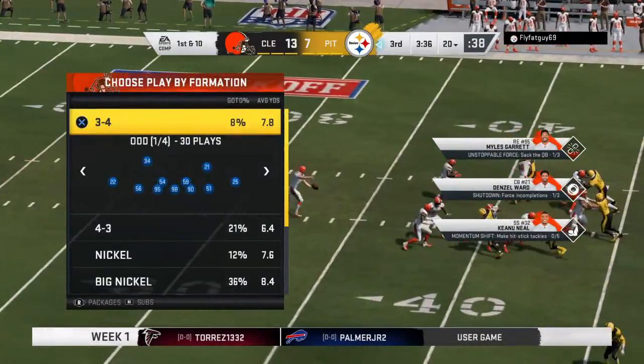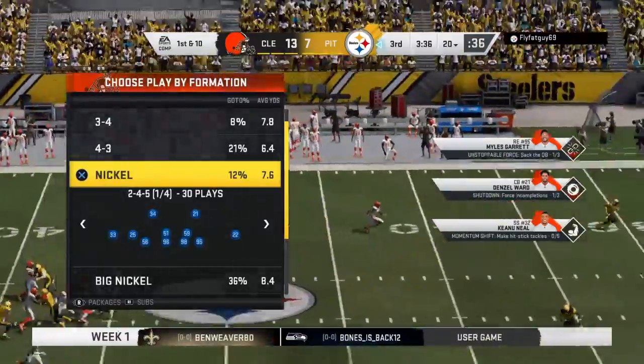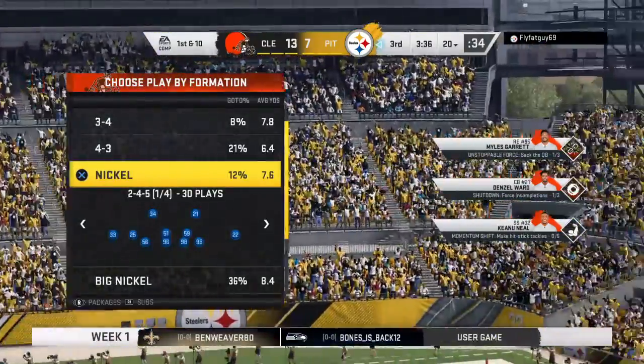Let's go! Let's go! Let's go! First and 10 at their own 20-yard line.